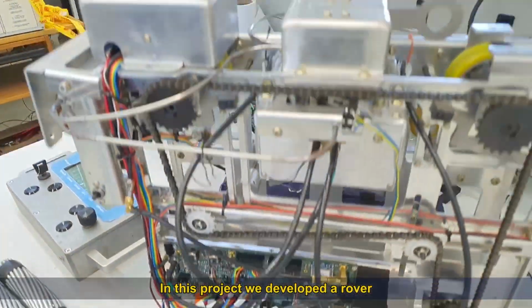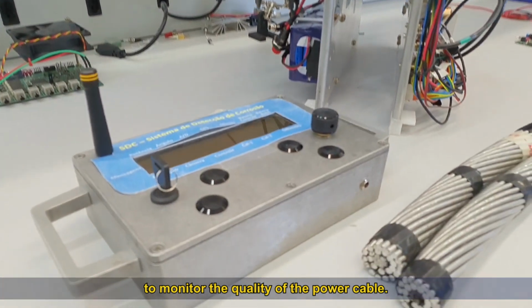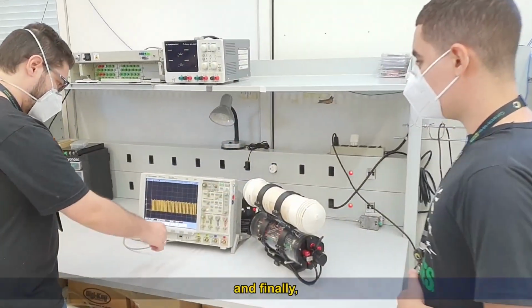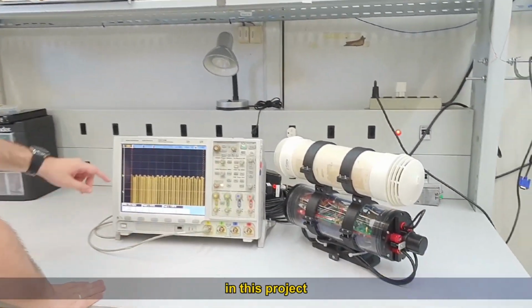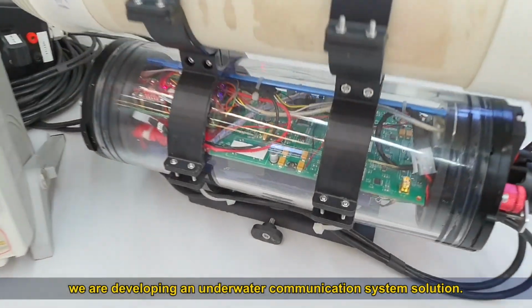In this project, we developed a hover to monitor the quality of the power cable. And finally, in this project, we are developing an underwater communication system solution.